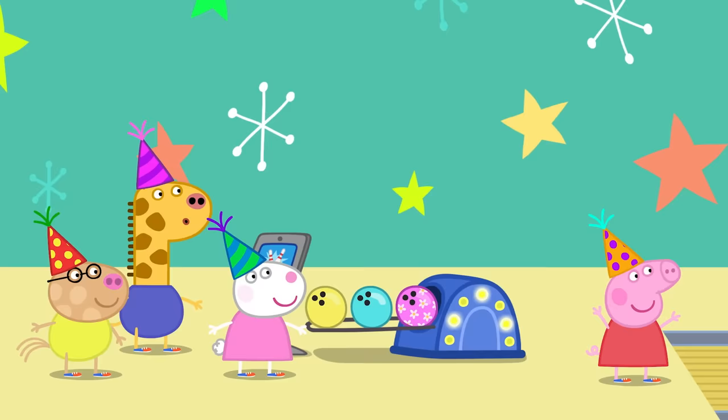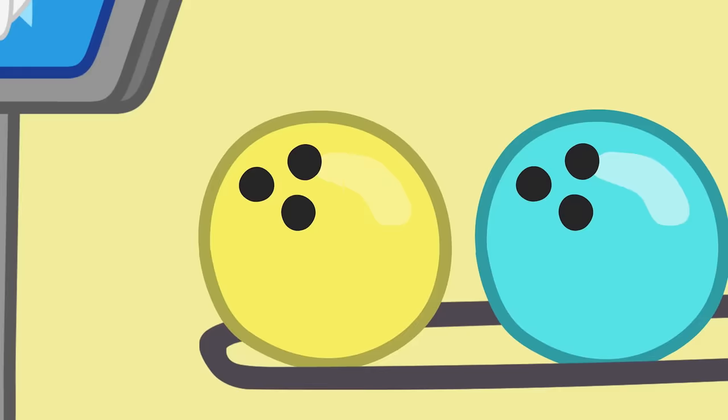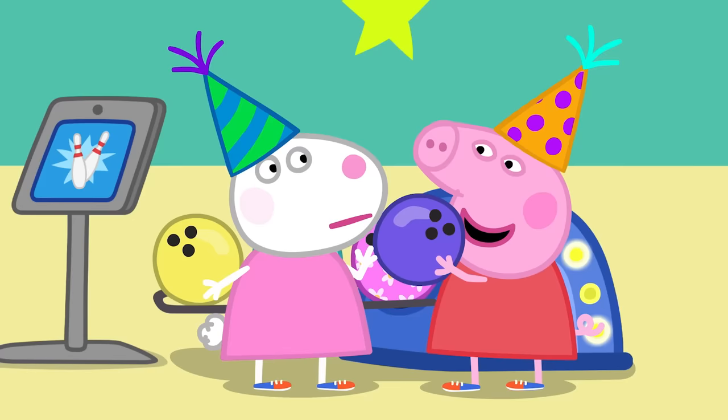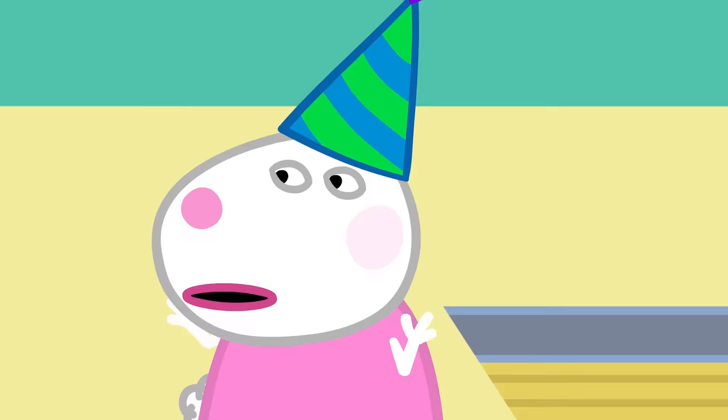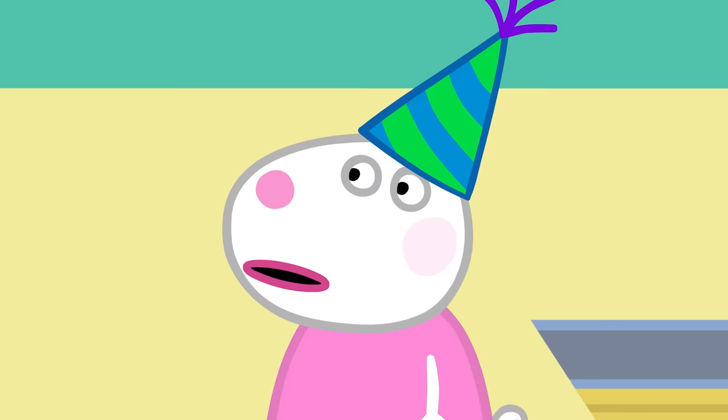Yay! I'm going to try. I like this one. The pink ball is very heavy. Try this one instead. It's lighter. Whoa! Crikey! Anyone lost a ball? Oh, no. I'll try next.